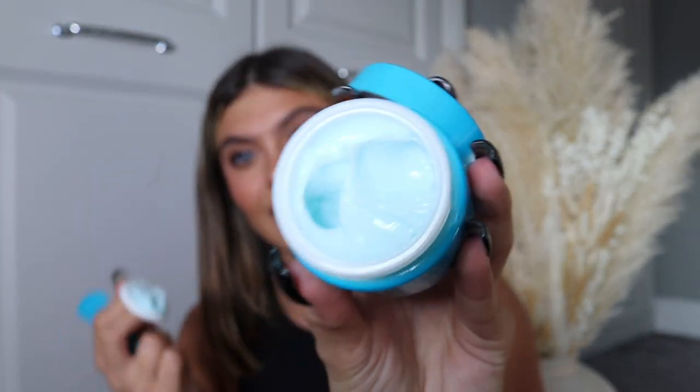Right, so this is the packaging. Let's have a smell. Did you hear that noise? Oh my god, that literally smells like the sea. Have a look at that. So cute. I'm going to put a bit on the back of my hand and feel the texture. So this is obviously a hydrating mask because I cannot imagine that this consistency is going to dry hard. No, I need this. You know what? Unreal.